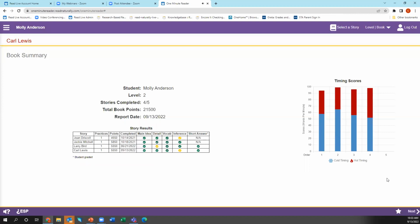Look at your results from this book. Click Next to continue. As you can see, we also have all the information from the book. So the last graph was a story summary. This is a book summary. I can see the main idea, she's doing very well. Details, she's missed one of the four. Vocab, she's got all of them right. Inference, she's only getting them right half the time. So that tells me there might be an issue with inference. So this data in this book comprehension report is valuable. The kids love these bar graphs, but we don't know how accurate those are, but that comprehension information certainly is.